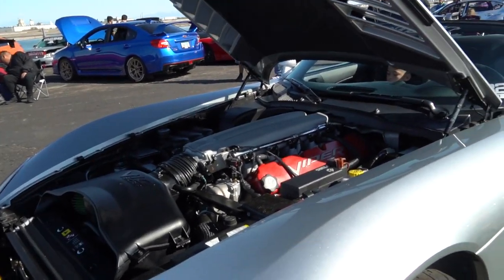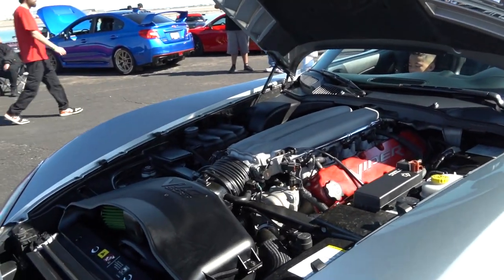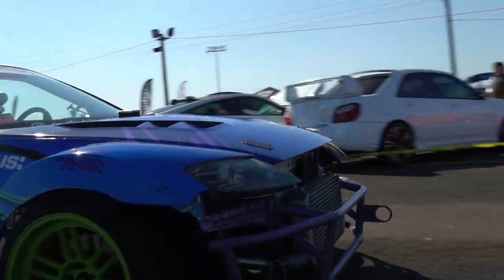This what's gonna break my record, bro? Headers, intake and exhaust on it? Yeah. You're gonna take it. That's a beast of a motor right there.